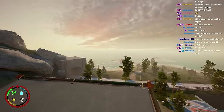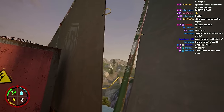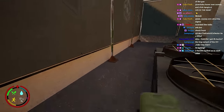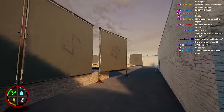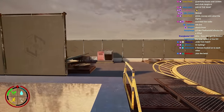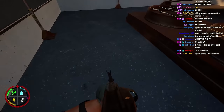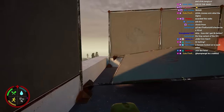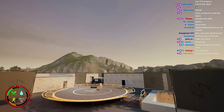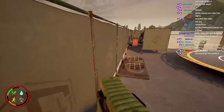Fenix running down on the road. I need to go check prison side again, chat. It's been long enough that they might be coming over the hill. They could have pushed in while I wasn't looking too. Nah, they're still fighting over there. This looks clear. Still don't see anyone on hill.